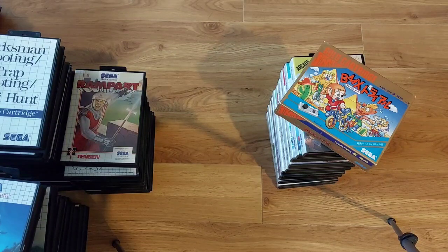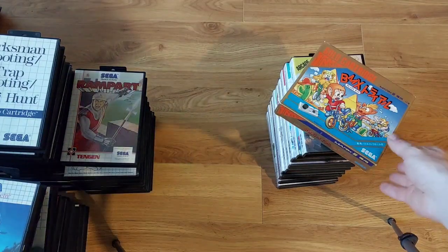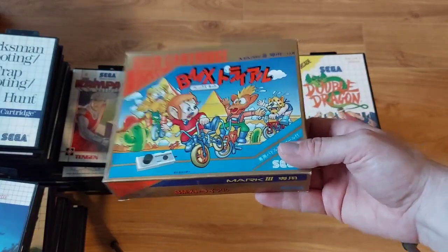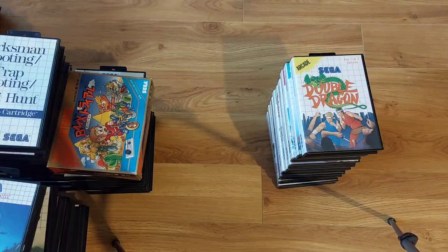And let me see. Alex Kidd. I know I got this from Benny on the Sega 8-bit forums. Now I'm looking it up, it was actually part of a trade. I did some homebrew, or kind of repro stuff, and this was what I got in return. So yeah, it was a good deal.